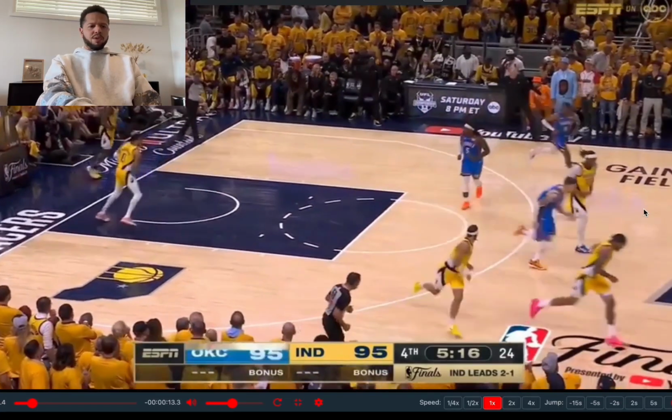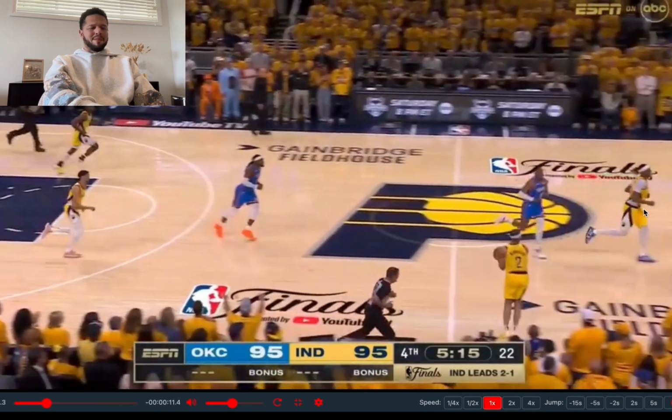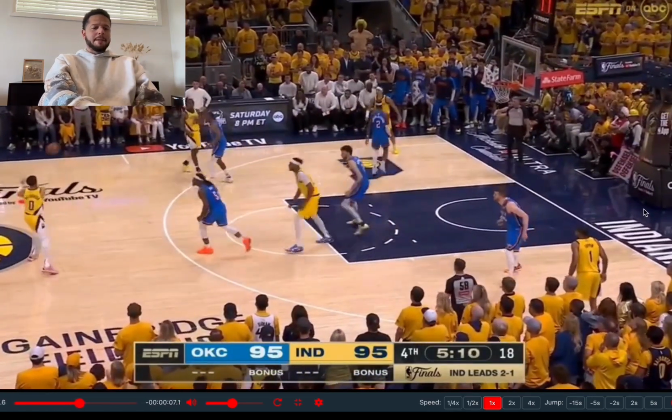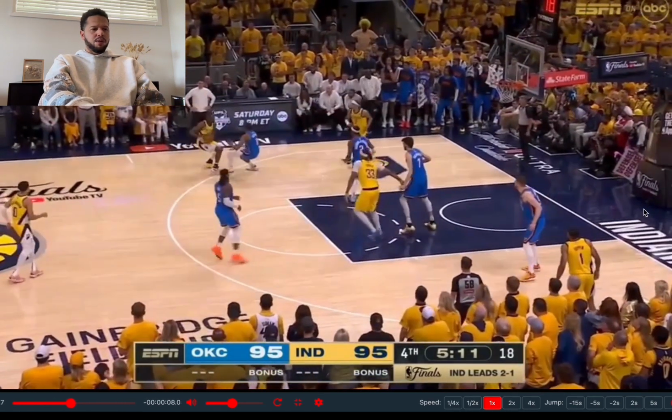So I'm going to go over some Tyrese Haliburton clips and how he scores at a pick and roll. I think he is one of the craftiest guards at a pick and roll, and his ability to get his shots is pretty fun to watch. So we're going to go over some clips here.